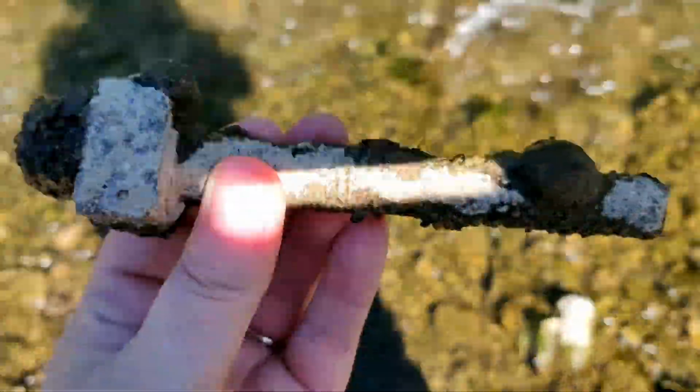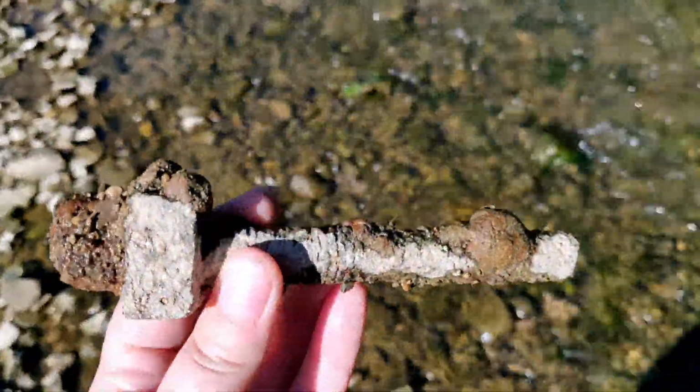Not super exciting, but found a very large bolt. I hope it isn't needed for a bridge. Maybe a tractor implement. It's pretty large.